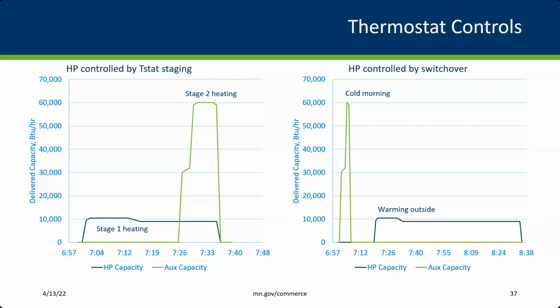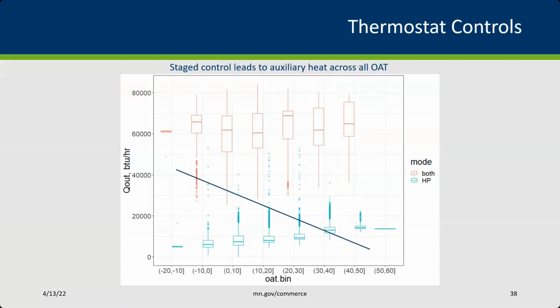It's allowed to run for a set length of time. In this example, it was about 20 minutes. If the thermostat hadn't been satisfied in that set time period, then it would call for the second stage of heating, and both systems would run. And so in this mode of operation, it's sort of independent of outdoor air temperature. The thermostat would just run in this mode.